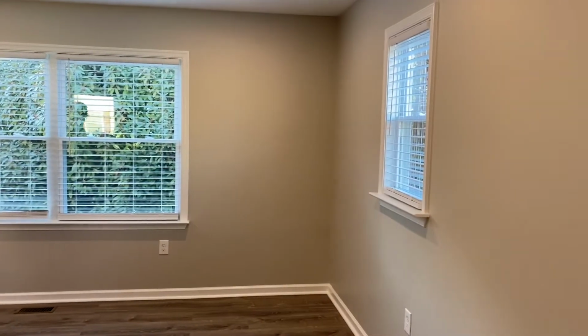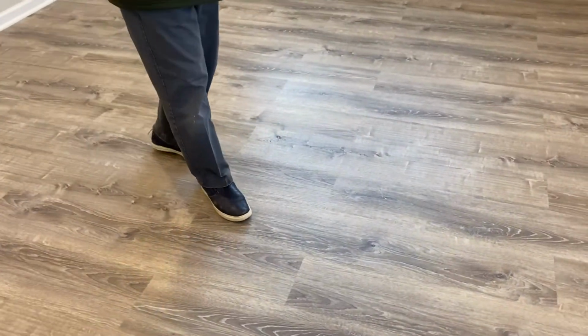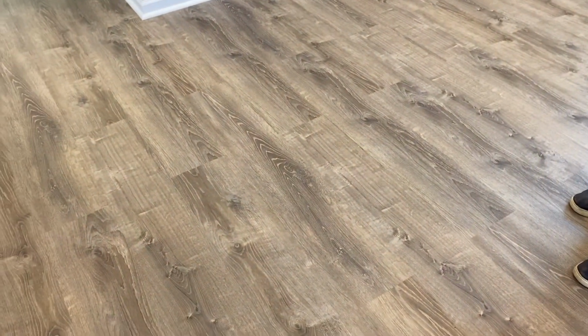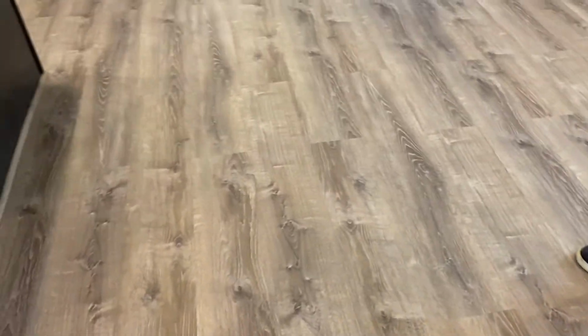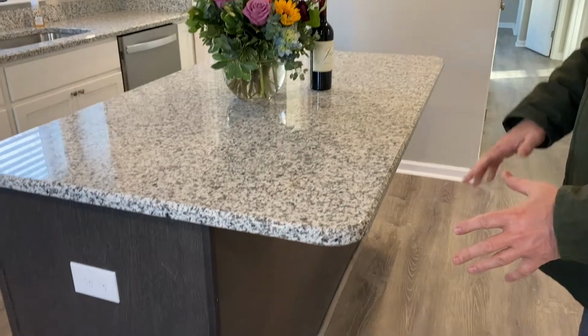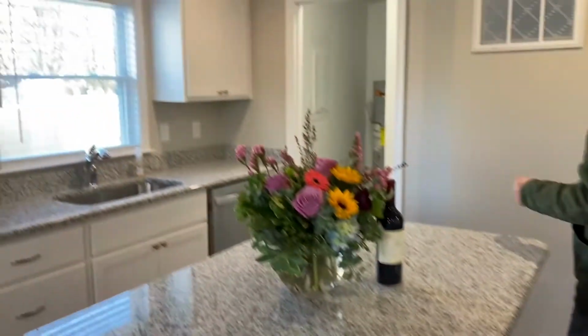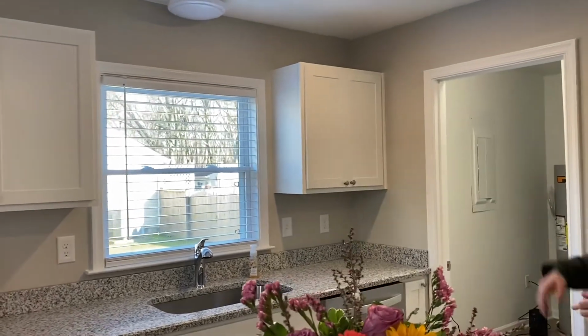And take a look down here a little lower. Take a look at the floor. This is a luxury vinyl plank flooring that was put in. Everything really coordinates very well with the quartz countertops and the cabinets themselves matching with the gray floor. All the windows in this house are brand new. They're all vinyl white windows.